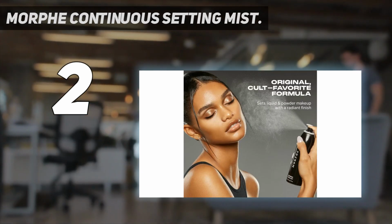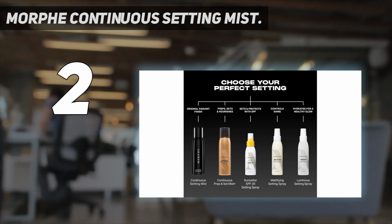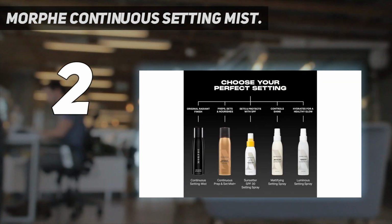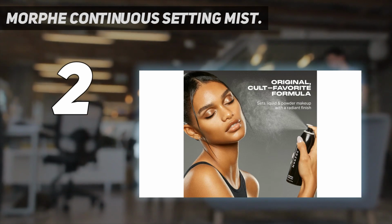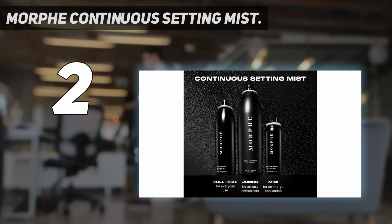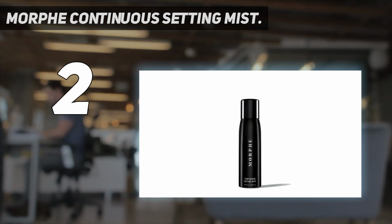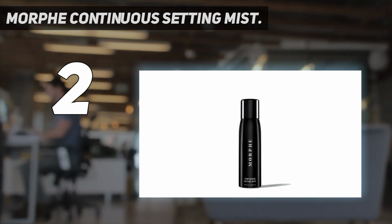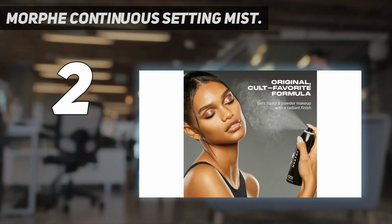And if that's you, don't worry, there are several other featured winners that I fully stand behind because they won't clog pores or potentially cause pimples. That being said, the Morphe Continuous Setting Mist is a solid, price-conscious pick that keeps my skin oil-free and helps my makeup last until I remove it. Morphe leaves behind a more satin matte look to my skin, so I gravitate toward it during the brutal NYC winters when my very oily skin can look a little dull.